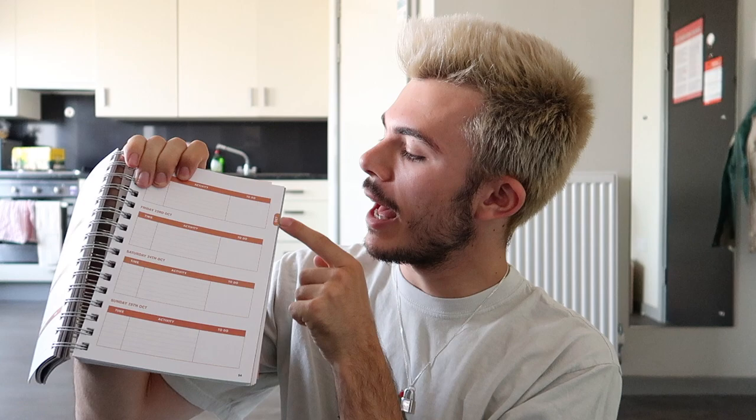So some improvements we have made to this weekly spread is, firstly, we added a little tab in the corner so you can keep track of what month it is just at a quick glance, making it even easier and quicker to find what you need to find.